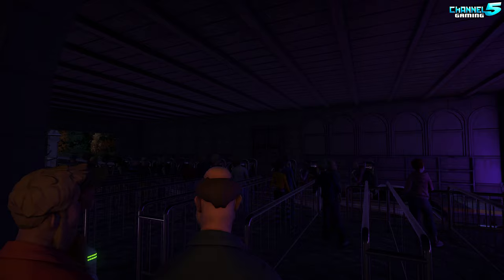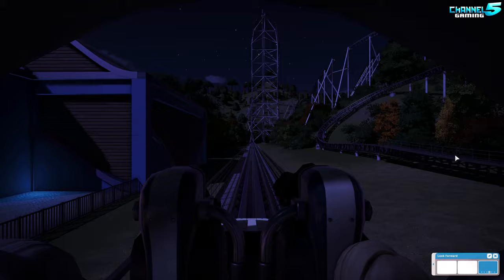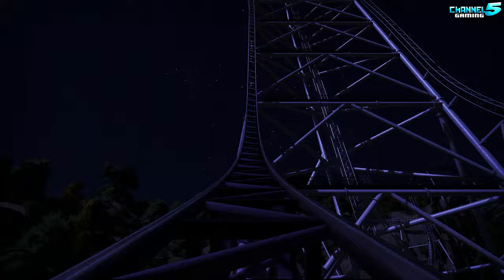All right. We got one taken off here. The King Ghoster Tachophobia. Yeah, we'll just go track view for this. I guess we're going at nighttime and it is a spooky ride. Let's go.